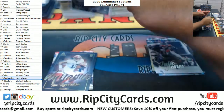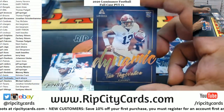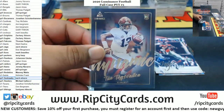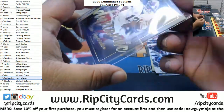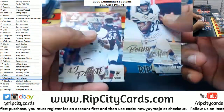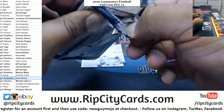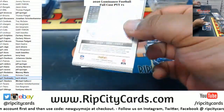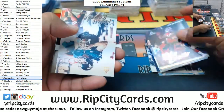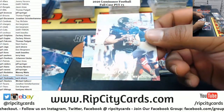Oh, snap. Your boy, the Tua man, with the rookie dynamic insert for them Dolphin boys. You know I gotta top load that now. Come on now. Panini points. 250 of them. Got a random that at the end.